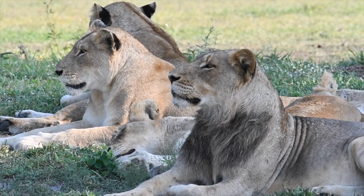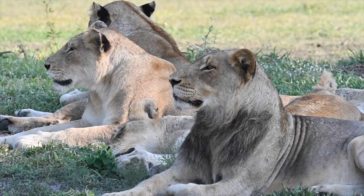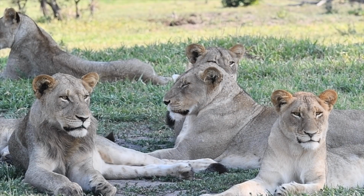They are watching to the left of us. Here is a waterhole called Buffelshoek waterhole, which does attract a bit of game. There's some impala down there at the moment, so they're busy watching that waterhole. They've got a good vantage from here.